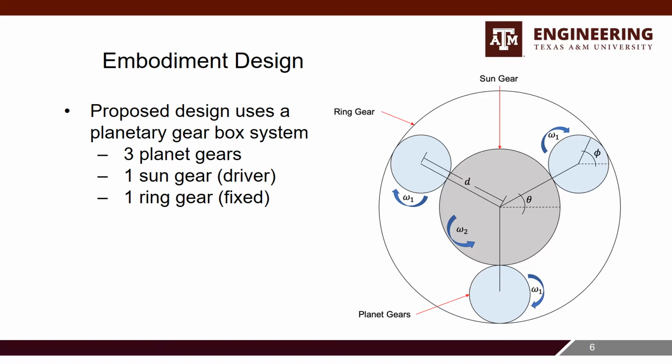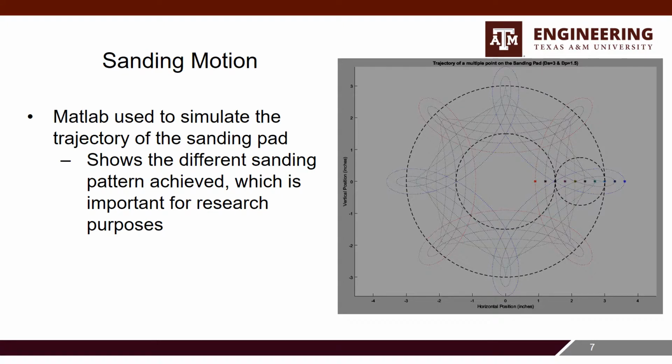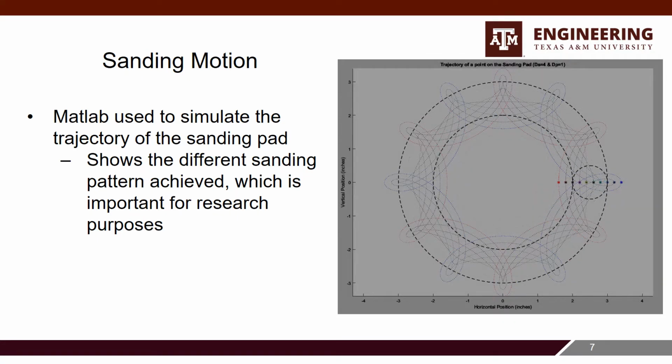The motion is generated by the planet gears in a gear set which rotate about their own axes while simultaneously revolving about the sun gear. Knowing the gear ratios in the system allows the researcher to simulate the trajectory of the sanding pads and understand which patterns produce the finest surface finishes. The gear set was designed to be modular, with interchangeable gears to give the research team the ability to add variability to their experiments in a controlled manner.